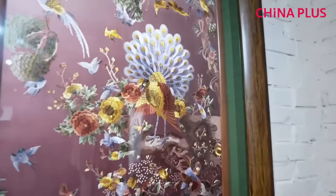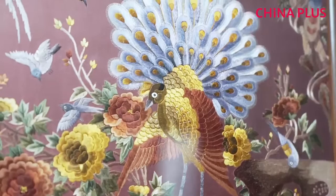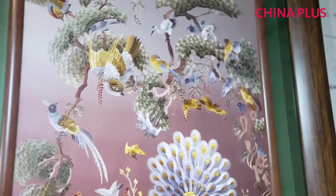These are some birds, hundreds of them, I guess, different kinds of birds. And that's a peacock, I think. And some traditional designs there. Very exquisite materials. So there are a lot of silk threads involved. Sometimes you would see golden thread and silver thread being involved.